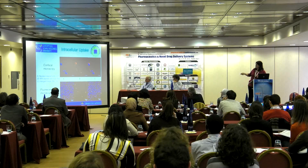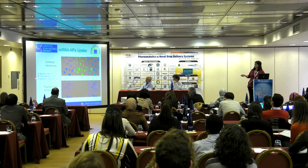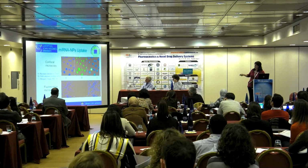We've then also looked at that with the miRNA-absorbed nanoparticles, and we see a similar thing this time. The nucleus is still blue. We've got FAM-labeled miRNA absorbed onto the nanoparticles. And again, we can see with the overlay that the nanoparticles are within the cytoplasm and associating themselves with the nucleus.